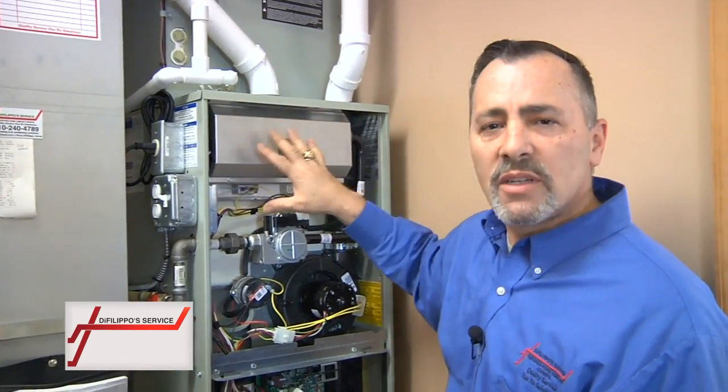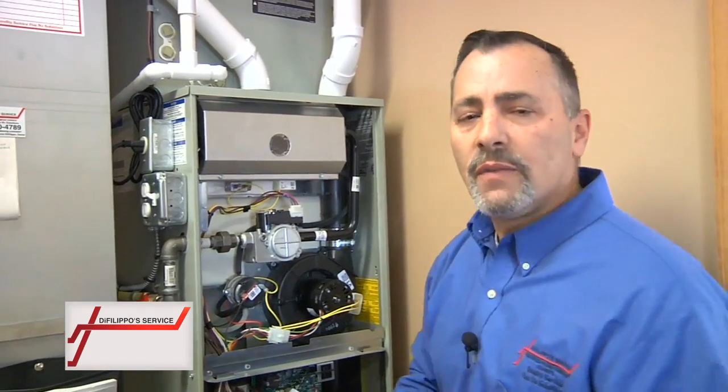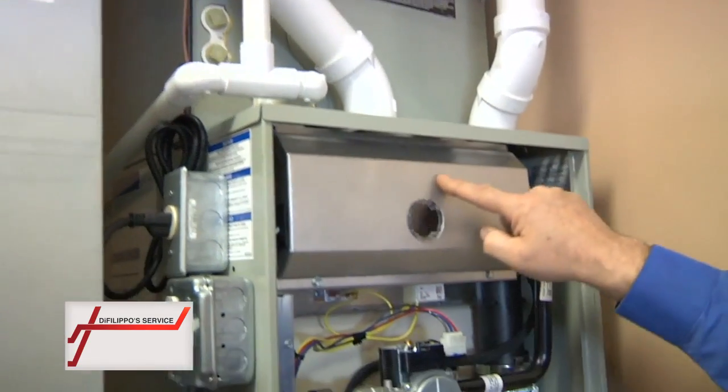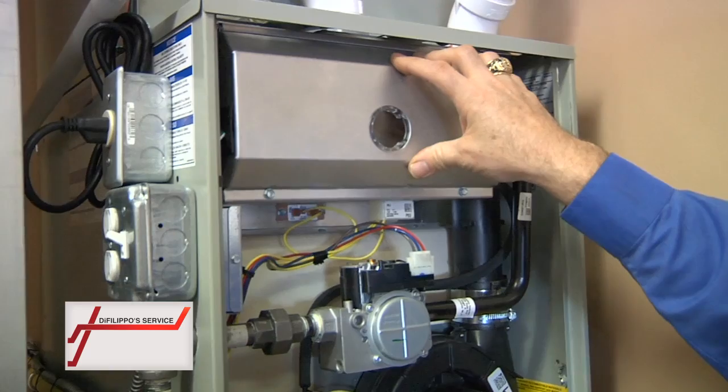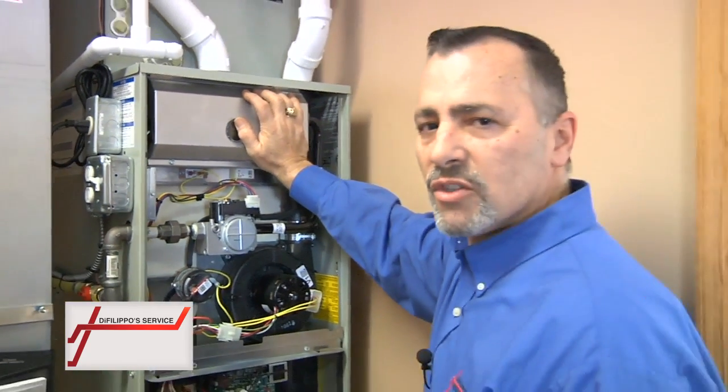The furnaces of today are more efficient and a lot safer. So controls are built in. These controls have to be checked. It's important. So part of our maintenance is we make sure everything is clean. The burners that are inside here, we actually look at those and make sure they're clean. Just the tiniest bit of rust can affect your efficiency.